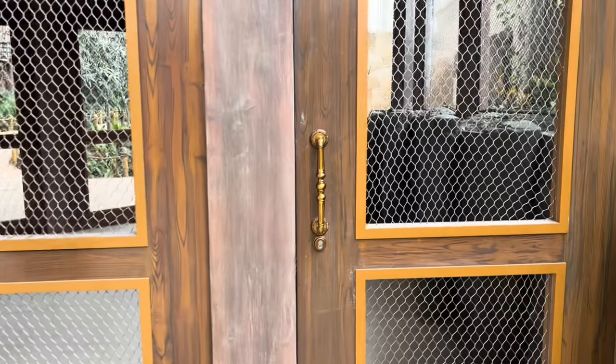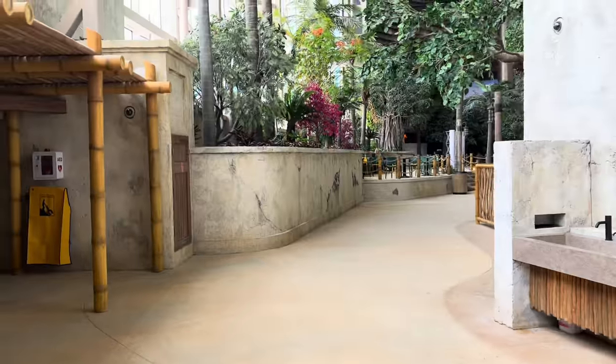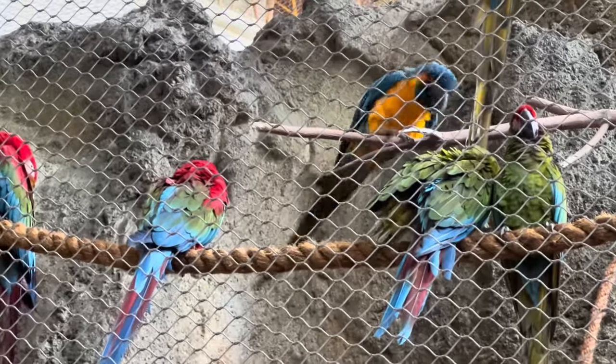Oh. The rainforest is closed today. So the rainforest is locked off, but we can still see some birds.